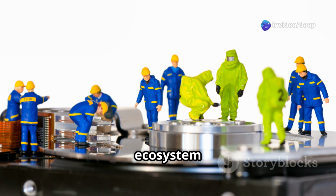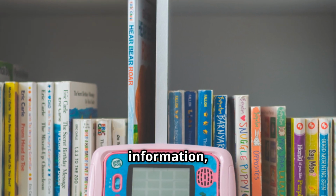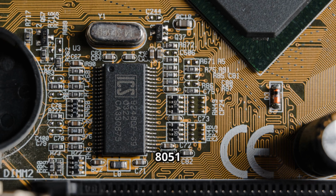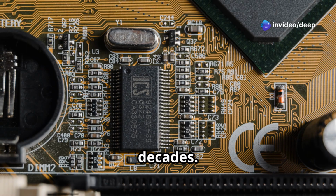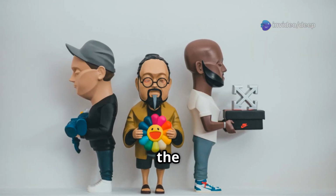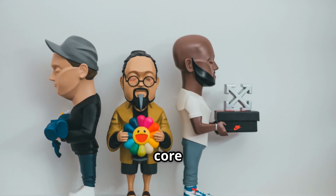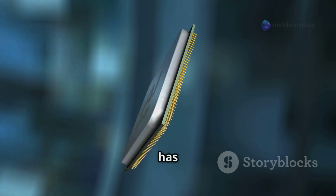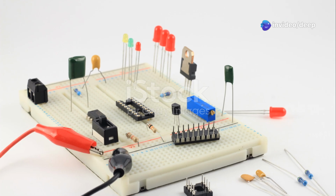There's a massive ecosystem and availability of development tools. There's a ton of information, tutorials, books, and example code available for it. The 8051 design has been tested and refined over decades. Many manufacturers have created their own versions of the 8051, adding new features while keeping the core 8051 architecture. This adaptability has helped it stay relevant in a changing technological landscape.